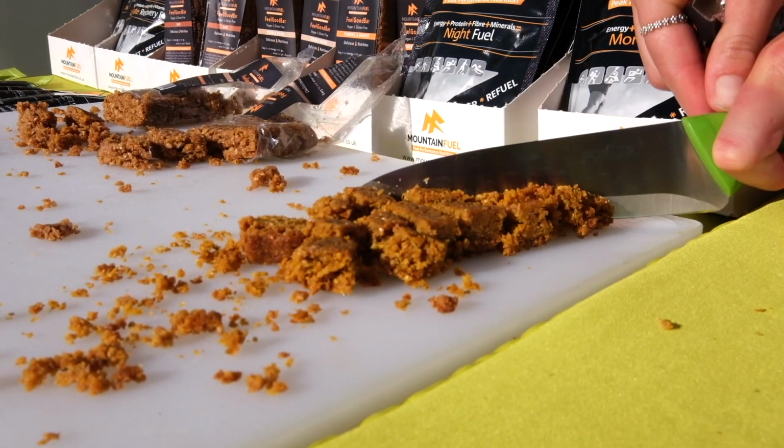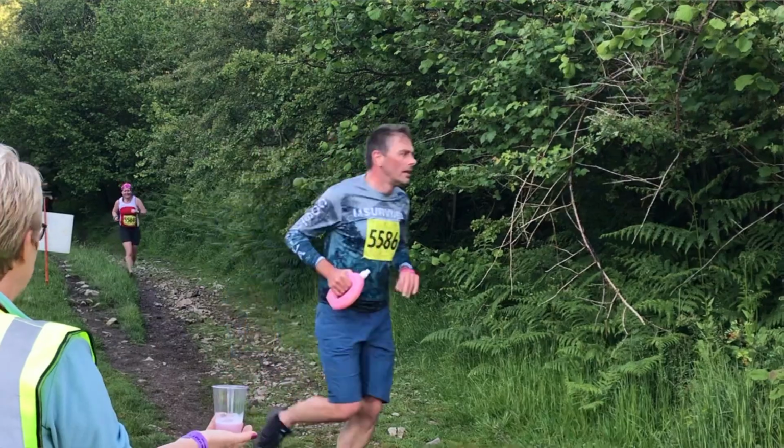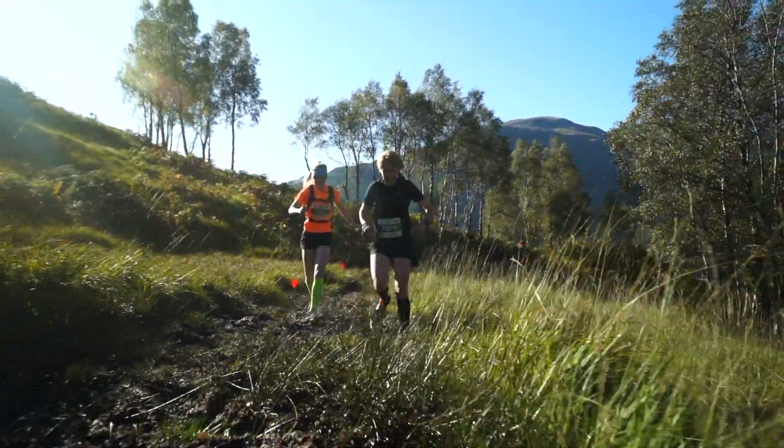So for runs around an hour long, like 5 to 10k, I wouldn't take anything apart from a bottle of water if it was a very hot day. And even then, there might be an aid station on the course, so more on aid stations later. So you might not need to take anything.